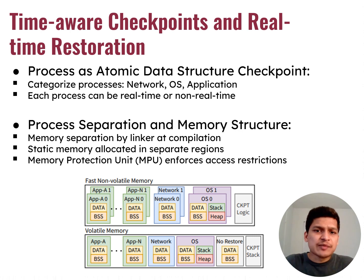To facilitate memory separation and structure, as illustrated in the figure below, the linker handles the task during compilation. It allocates static memory in distinct regions, ensuring that the memory is logically separated according to the process type. Additionally, a memory protection unit is employed to enforce access restrictions to memory regions that have not been restored, thus enhancing security and preventing unauthorized access to critical data.